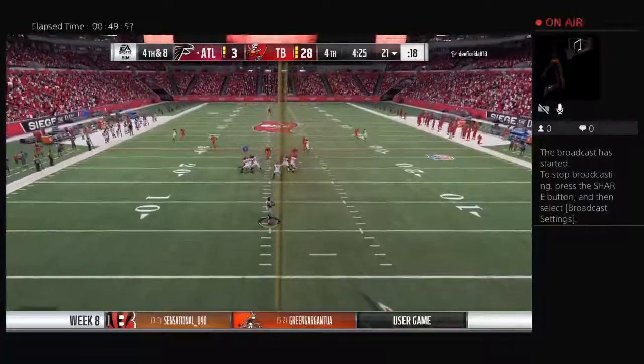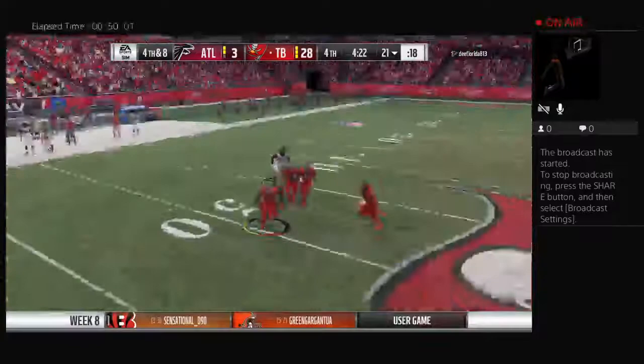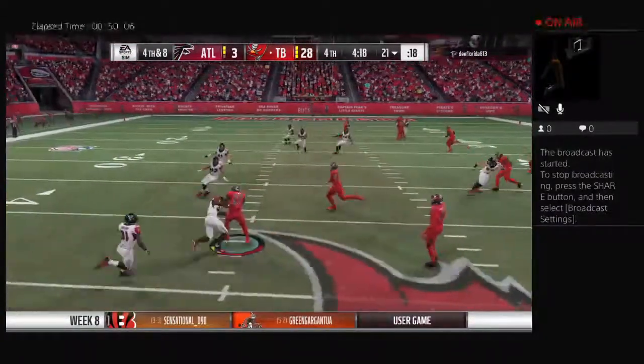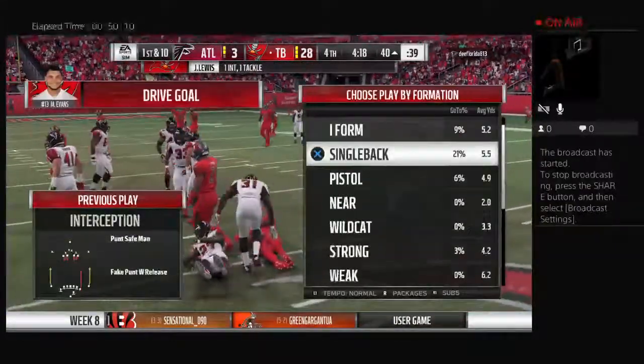Got to try it here. He's back to throw, and he's going to let it go deep into heavy traffic, and it's intercepted. Picked off by Jordan Lewis, and to the 40-yard line, that's where the return stops.